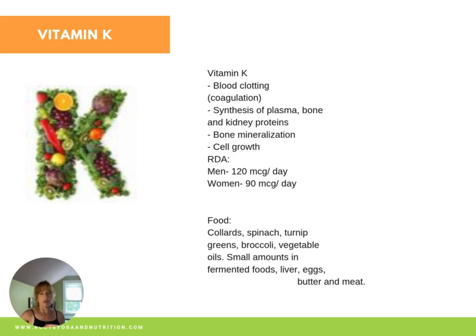So you can see some of the foods listed here. It will be available in small amounts in fermented foods, and those fermented foods are going to help to make your microbiome and your intestines healthier so that you can produce it as well. I love at least a tablespoon of fermented foods daily.